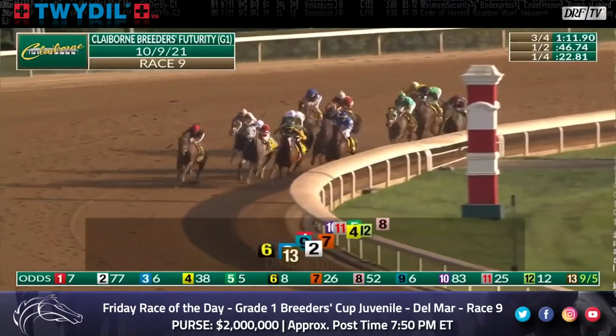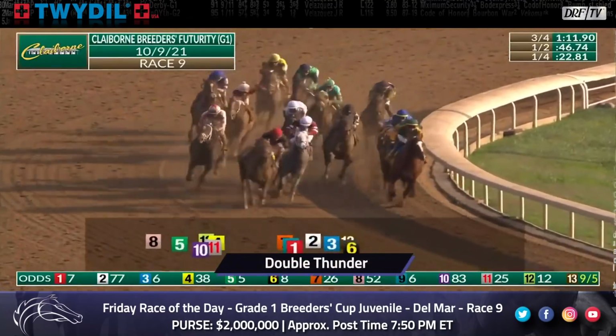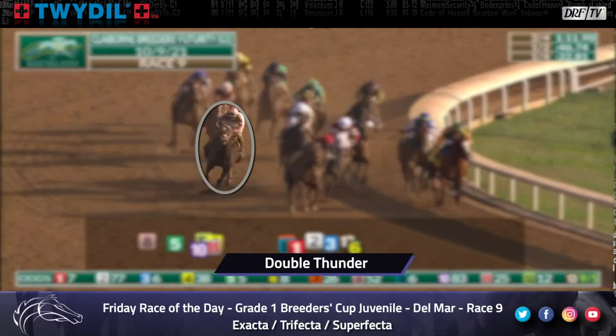The 5, Double Thunder, is underrated considering his connections. You've got Todd Pletcher and Flavien Prat. Considering his accomplishments, he's a multiple stakes winner and a graded stakes winner, just coming off a second in this race, the Breeders' Futurity. I guess he's a bit underrated because his figs are light. He's another horse that likes to come from off of the pace.